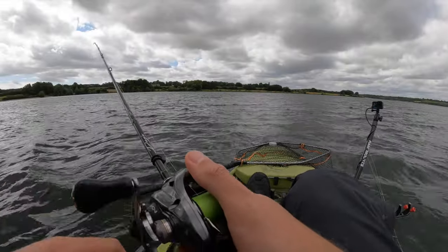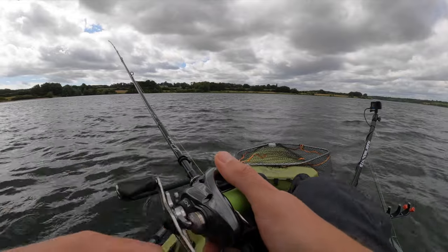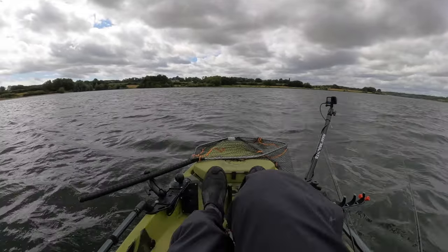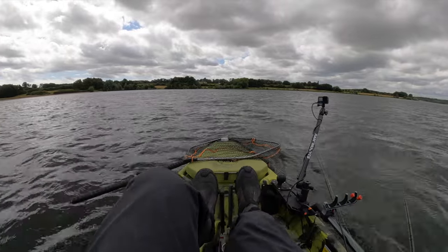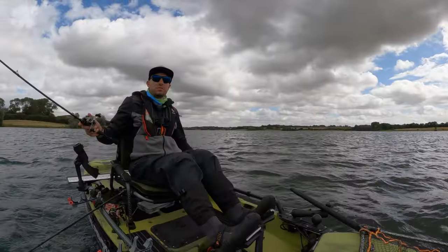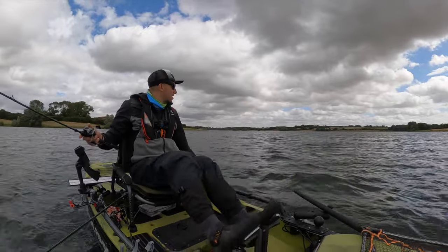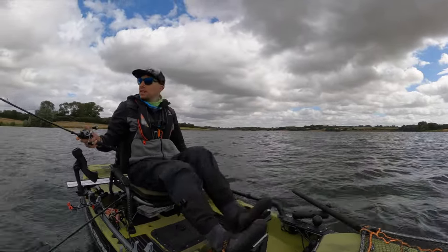There's nothing here now. Go a little bit further in the middle. If I don't get any bites in the middle here, I'm gonna go closer to the shore and see. Maybe baby.